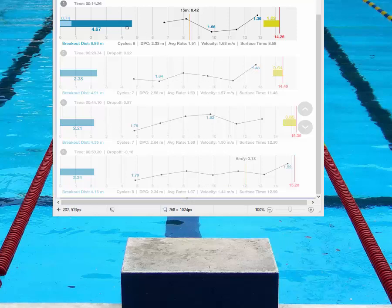But her underwater really jumped out at me, because when we do drills, she's really good underwater, and I just don't think she's taking advantage of it here. 8.8 meters off the start, 4.9 off this first wall, 4.3 off the second turn, and 4.1. So she's just really not taking advantage of it.